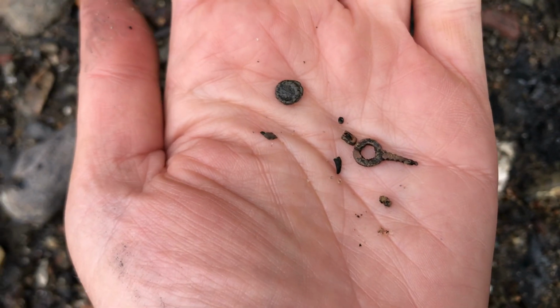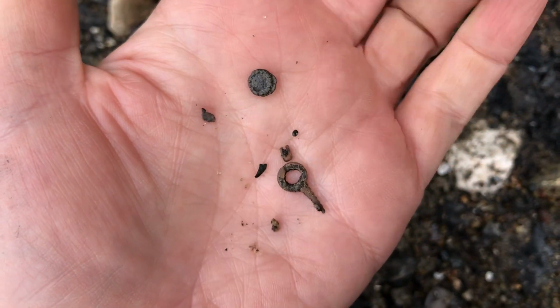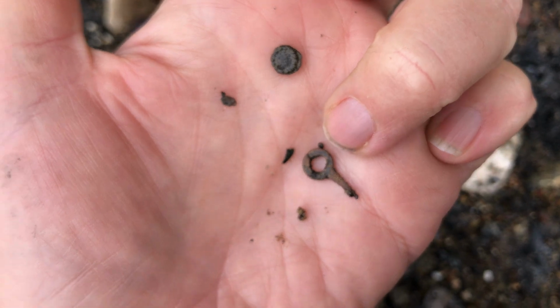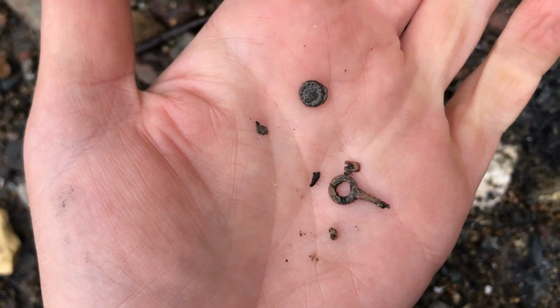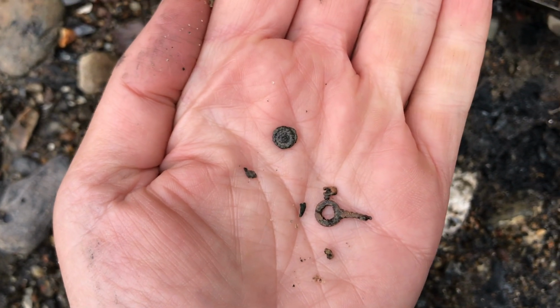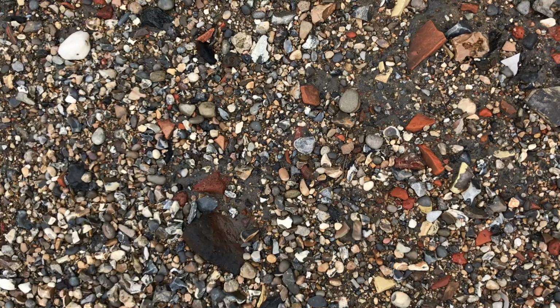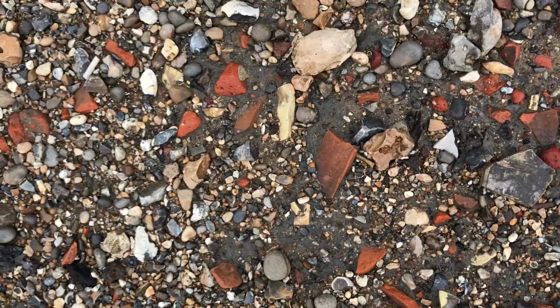But these are really cute things. I've got a few at home, and yeah, so I'll just carry on working through here. I've been picking up these little metal things with loops on because I think I'm going to thread them all onto a little necklace and wear them, so I'll let you know how that goes. But there we go.